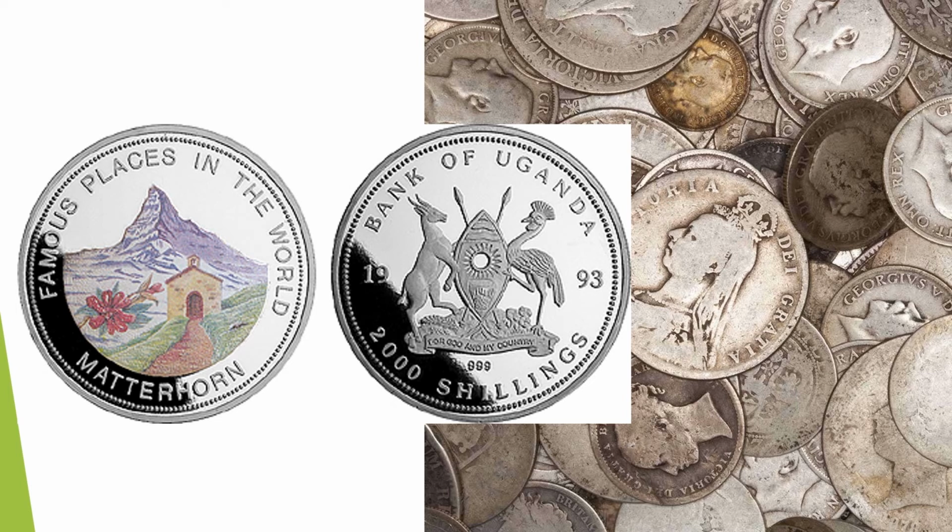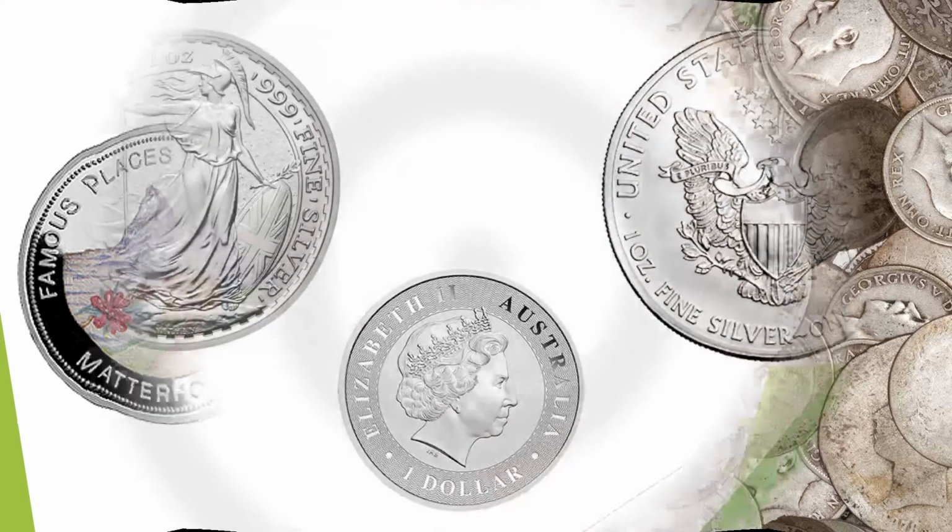One of the pros to this is the very low premiums, which are close to the spot price. The cons: selling to a dealer can be very difficult, as it is much harder for them to sell on. There is a preference for government-minted coins, but some will pick up generic silver if they have a good customer that will purchase it.